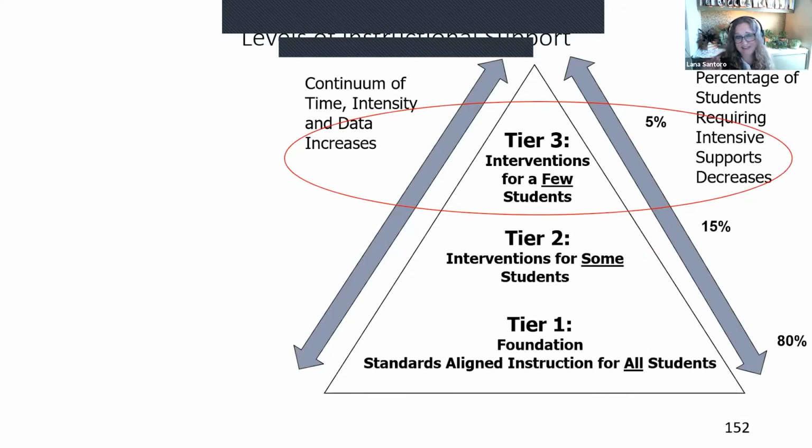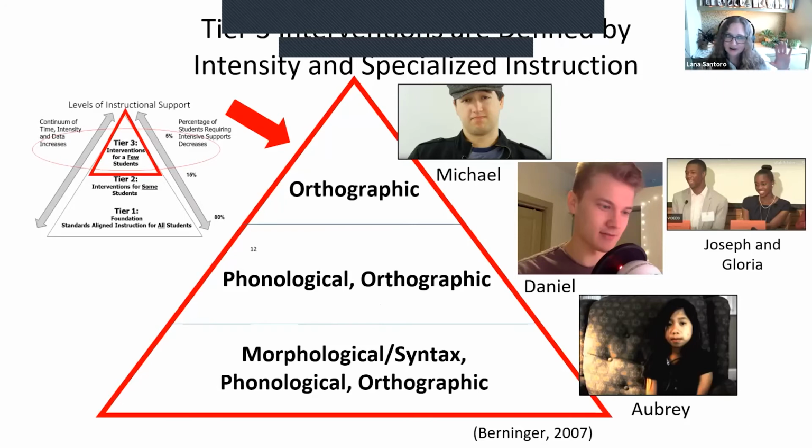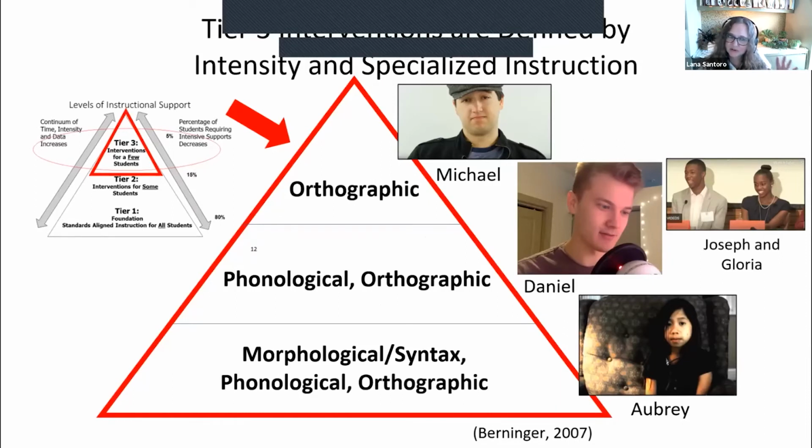I really want you to take this out the door today. I want you to understand that when we get to tier 3, we're asking one, how students process language; two, what are the instructional profiles related to that, what's the frame there; and three, the instructional match. The visual here is, I hope you carry the stories of Aubrey and Daniel, Joseph and Gloria and Michael with you, using those as benchmarks, case studies for the instructional profiles we talked about today.